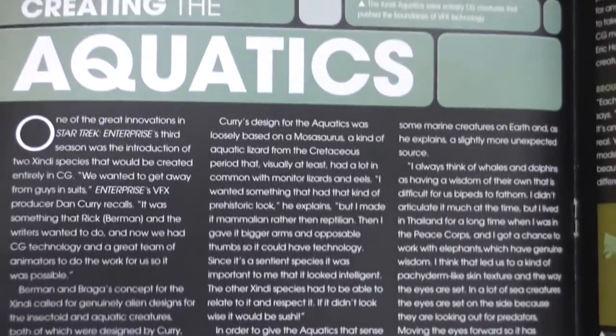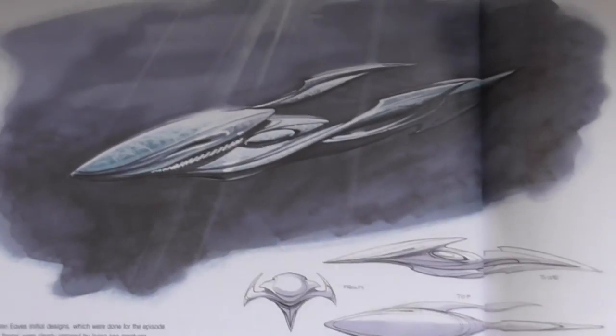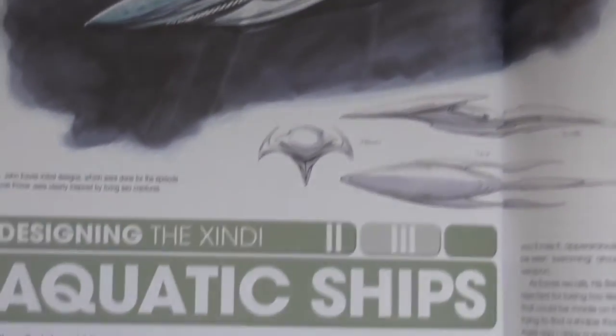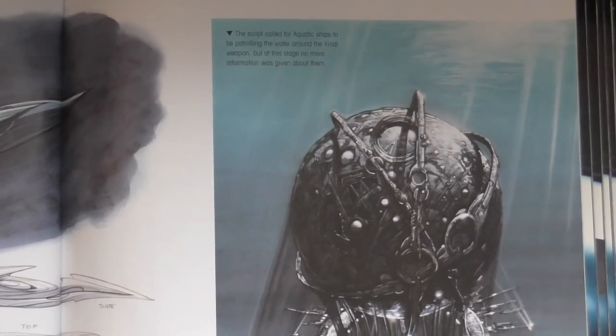Creating the aquatics. They were unfortunately fully CGI, and I must say they look absolutely fake, just like all the CGI creatures used in Enterprise. I would probably prefer if they used some old-fashioned techniques like puppets or maybe, I don't know, just something which would look at least slightly realistic.